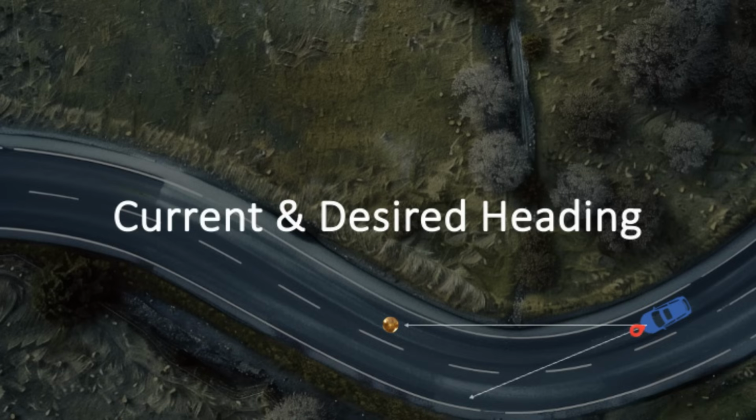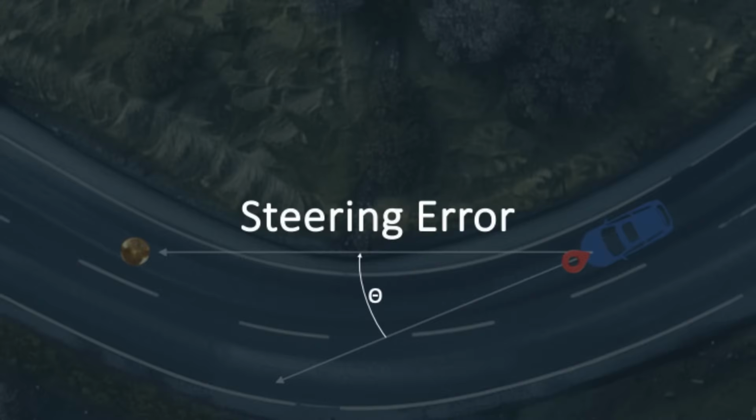And so from that, you're also going to have, based on some of the localization sensing technology that we talked about, the current heading of the vehicle. You're going to be knowing in which direction you're pointed at any point in time. And then you're going to have a desired heading that you can actually compute based on your current position and your desired next position. From that, you can get, okay, what's my desired heading? Where do I want to go? And there's going to be a difference between your current heading and your desired heading. And that's what we might call the steering error or the heading error.